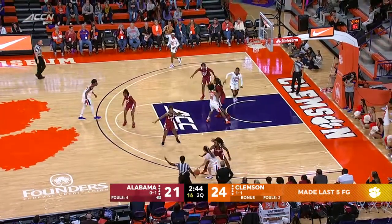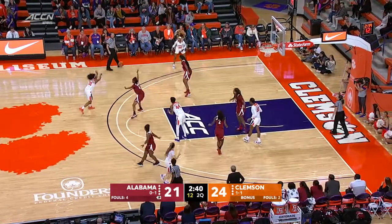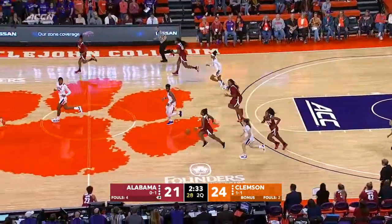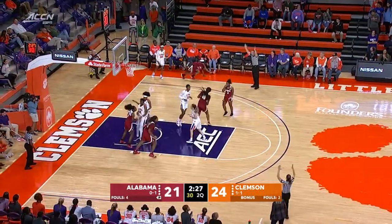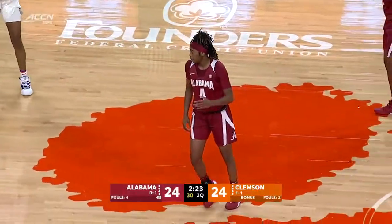Spray. Meertens out front. McNeil drives, trying to put up, partially blocked. Lewis away with it. Lewis in the forecourt, dumps it off. 3 on the way, and good by Johnson. Her second 3, and we're knotted up at 24.